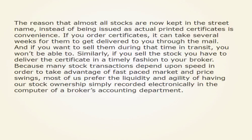Similarly, if you sell the stock, you have to deliver the certificate in a timely fashion to your broker. Because many stock transactions depend upon speed in order to take advantage of fast-paced market and price swings, most of us prefer the liquidity and agility of having our stock ownership simply recorded electronically in the computer of a broker's accounting department.